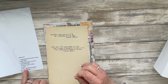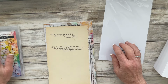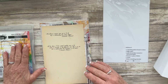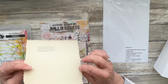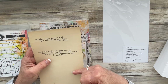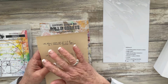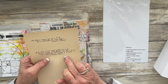The next prompt is a quote. Well, obviously because I'm using the Fibonacci sequence and spiral, I had to use a quote by Leonardo Fibonacci, the gentleman that discovered this. So I've got two quotes here that I've just printed out onto some vintage book page, and this was a blank page, as you can see. And the first one says, the Fibonacci sequence turns out to be the key to understanding how nature designs. So I thought I might use that. Or this one. Now this is absolutely lovely.